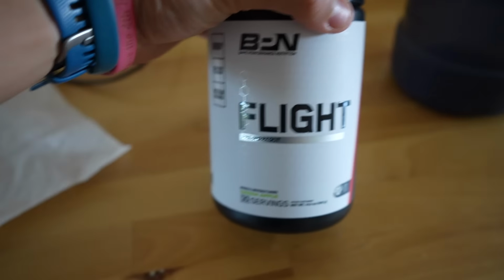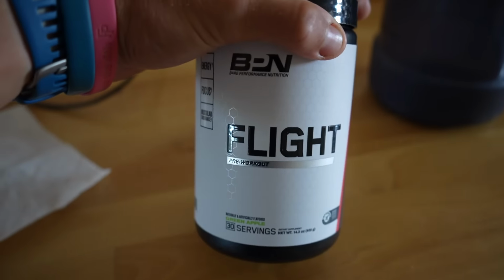I've had this green apple flight for over a year now. They don't even make green apple flight anymore. I've just held on to it, and once a month I'll have a scoop of this flavor because I know it's gone, so they aren't making any more of it. But I literally have one more scoop left, so it's pretty sad.